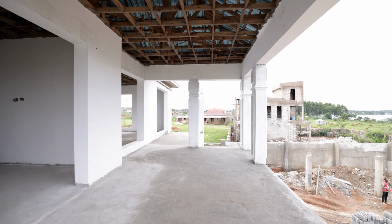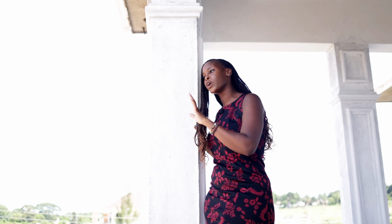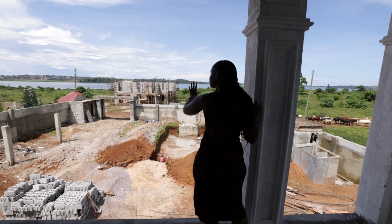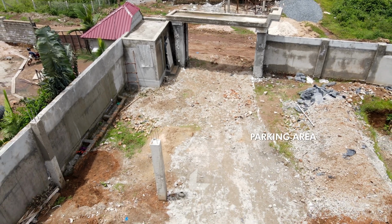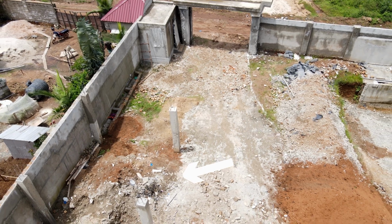These kinds of balconies also provide such a great vantage point for the yard. So from here, I can tell you clearly, as you drive in from the main gate, we're gonna have an S-shaped driveway that will lead you into the parking area, like the garage area. From what I'm looking at, it looks like 2 to 3 cars could comfortably sit there.